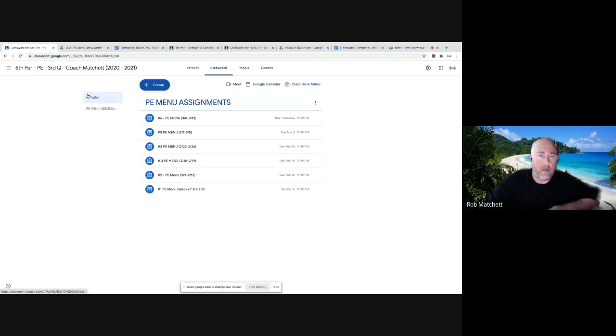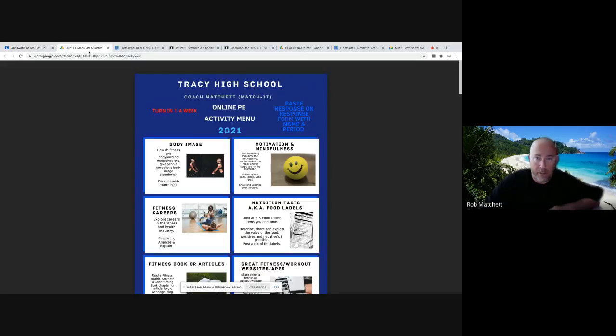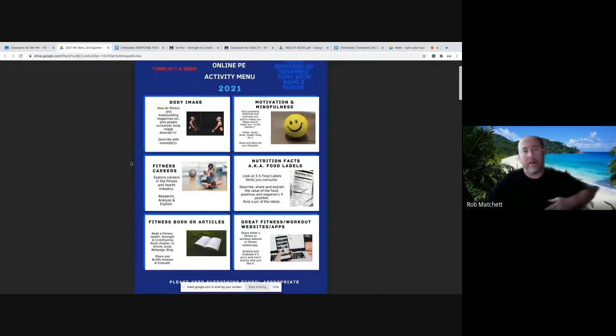What that is, what I call the PE menu, which is this. This is the PE activity menu. There's 6 different options on this page: body image, motivation and mindfulness, fitness careers, food labels, fitness books or articles, workout apps and websites. So for example, there would be 6 weeks right here if a student were to do one a week.